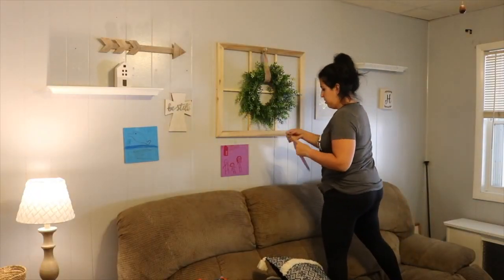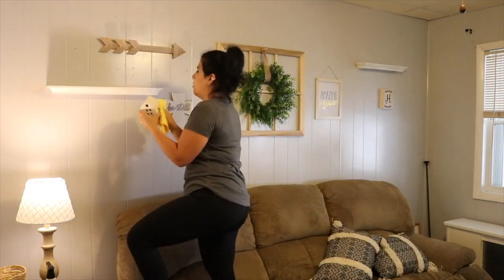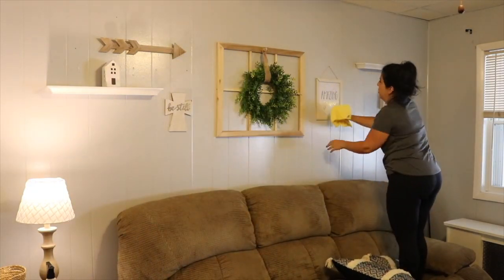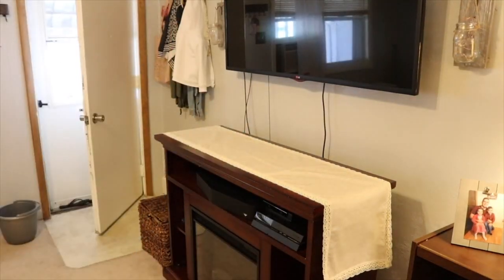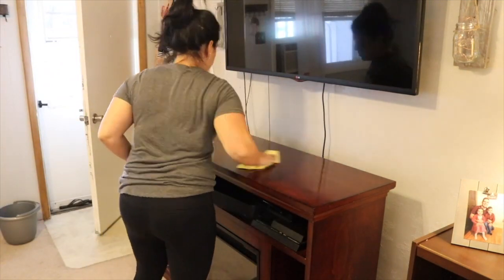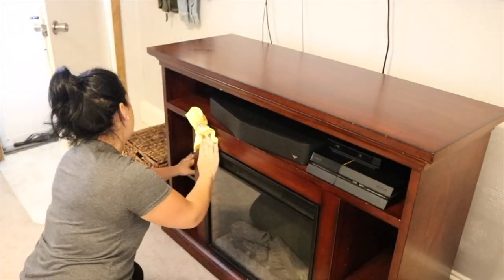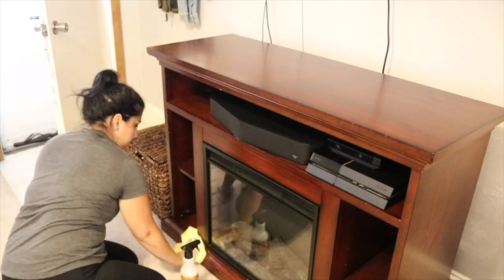And now I'm taking down some little art projects the kids made. They were such cute drawings, so I kept them up for a while, but I took them down and I'll just store them somewhere. But now I'm just going to wipe down the shelves and stuff on this wall. So I'm just going to dust off all the furniture in the living room. I'm not decorating yet, obviously, until everything is completely clean and I could just go right in and start decorating.